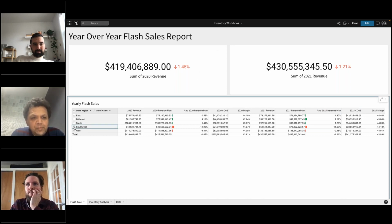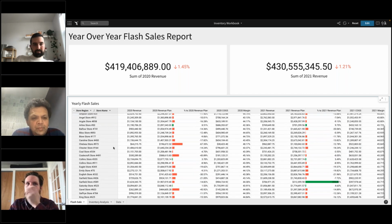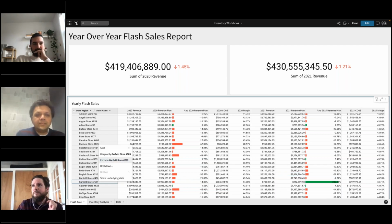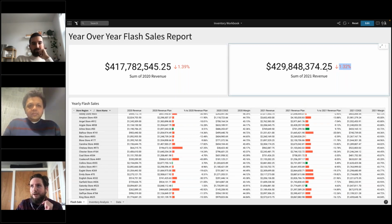So I can click in and I can see how that breaks down for all my individual stores. And I could even see this Garfield store. They're kind of an aberration here, that they did 232% over plan because for some reason they were only expected to do $200,000, whereas every other store was expected to do about 2.8 or 1.7. So, you know, row level detail like that within Sigma is always easy to just right click exclude. And that gives me a clear approximation that I'm 1.32% away from our plan for 2021.